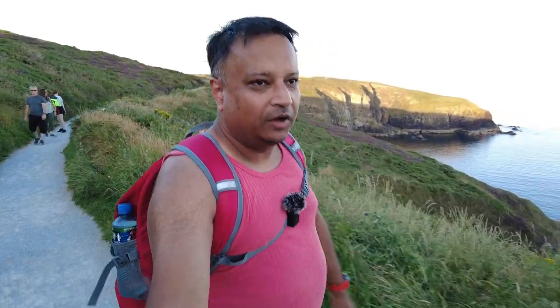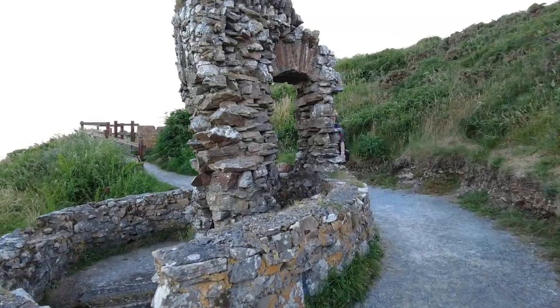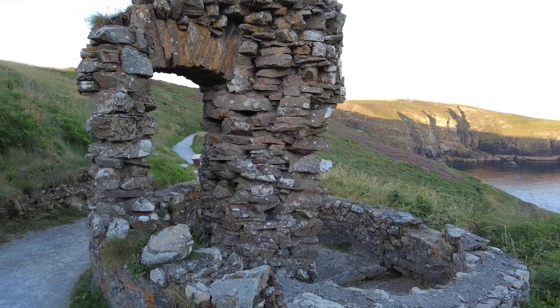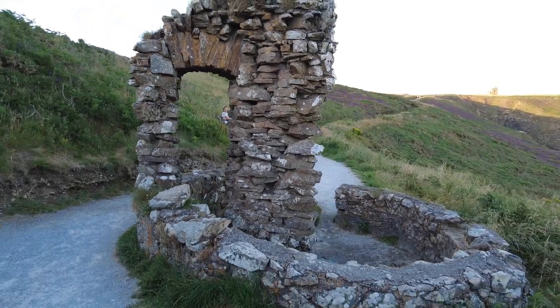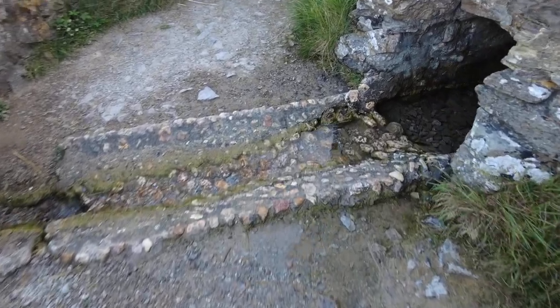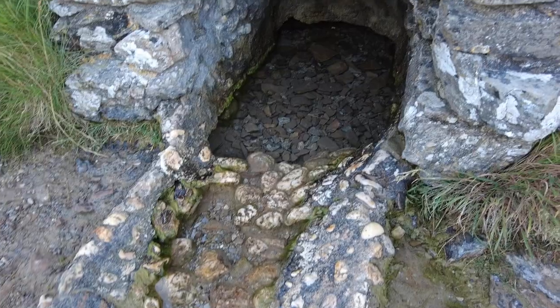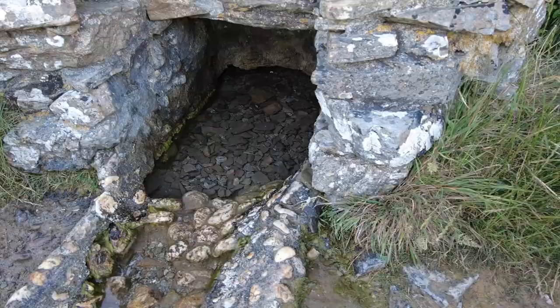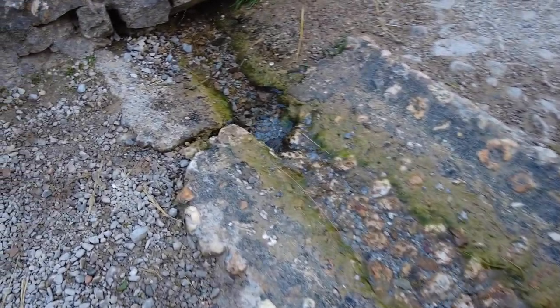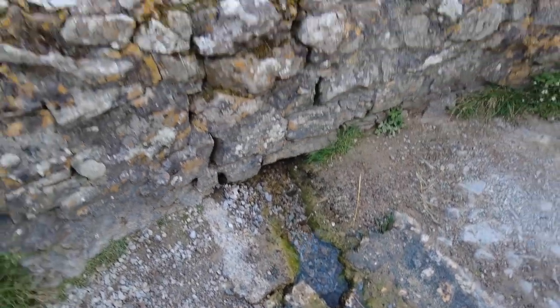And this is it, our final stop for this vlog. We finally reached it, Father O'Donnell's well. I'll just circle around it to give you a bit of a view. I'm just going into it here now, and you can see where the water comes from, just down there below. And then it flows into this from the looks of things. Sounds like a babbling brook. Just flows out through here into the sea.